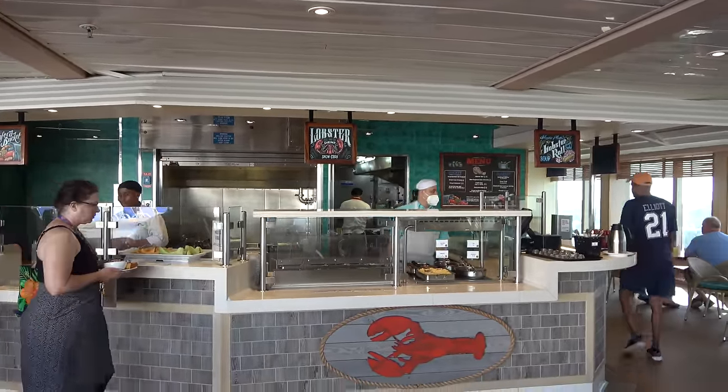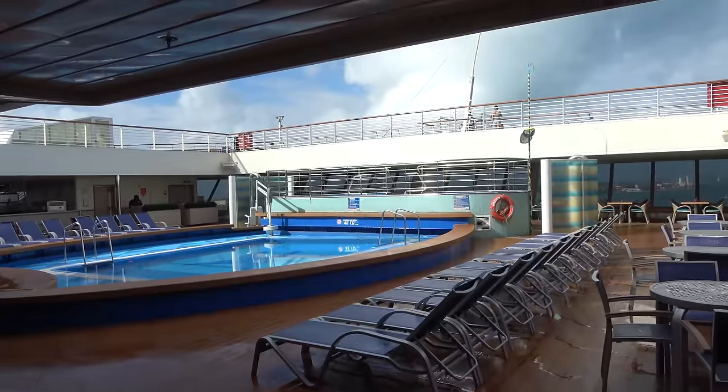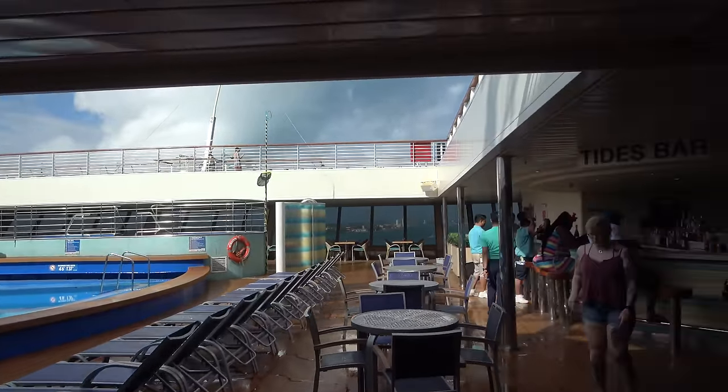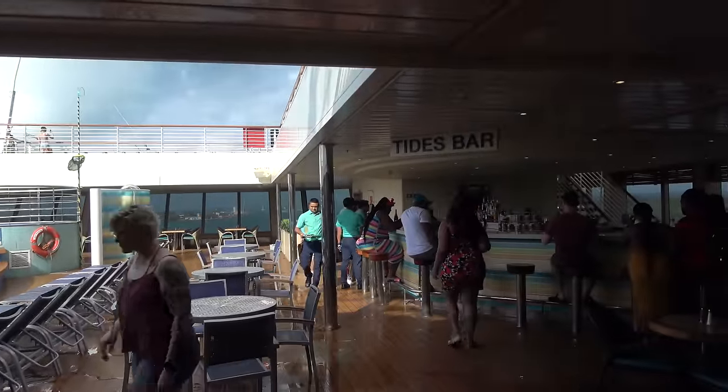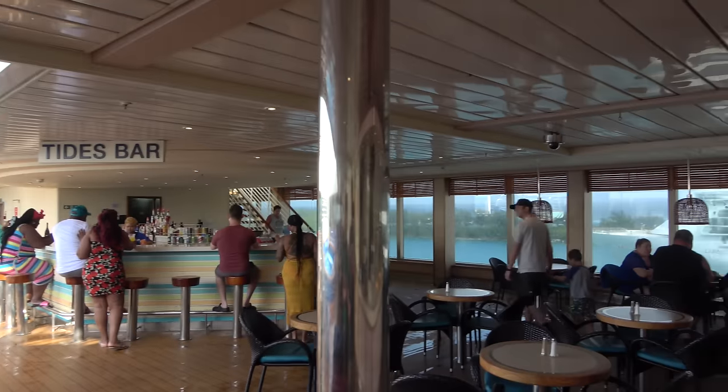On the other side of the pool on deck 9, you'll find a couple of more important things, like this pool bar, the Tides Bar, which will run some very, very long hours, as it had opened at least 9 a.m. this morning. It's usually really busy now.